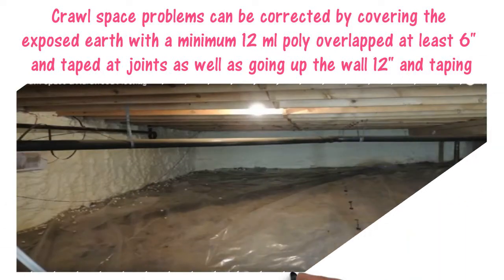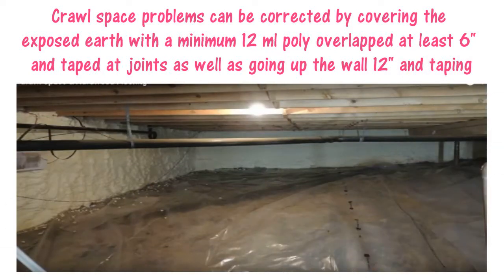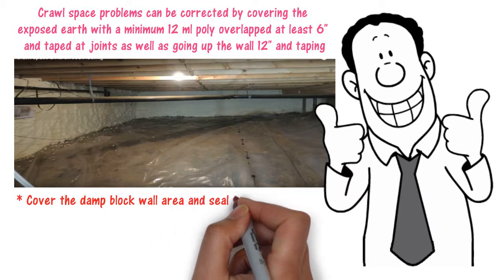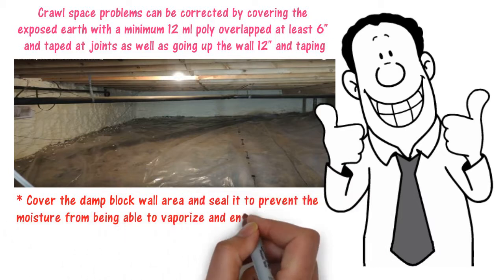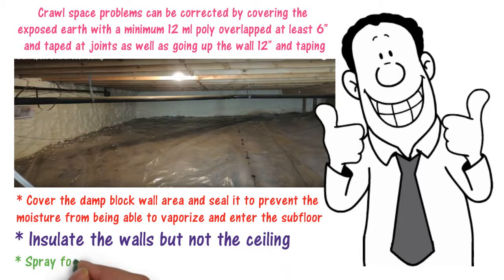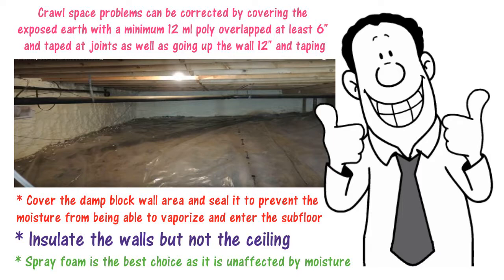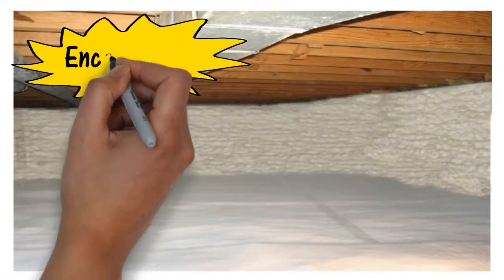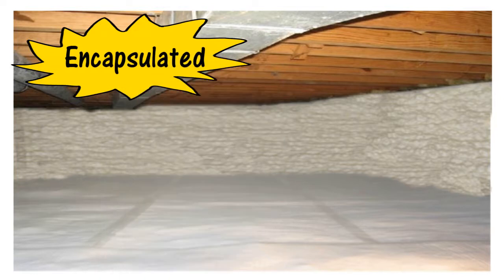If the block wall is damp or showing signs of water damage, go up the wall and tape to the sill plate. Cover the area and seal it to prevent the moisture from being able to vaporize and enter the subfloor. Insulate the walls but not the ceiling. Spray foam is the best choice as it is unaffected by moisture. By encapsulating the crawl space, you create a clean, dry crawl space that isn't affected by moisture in the soil or the outside air.